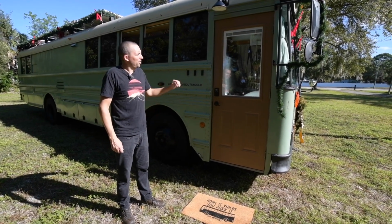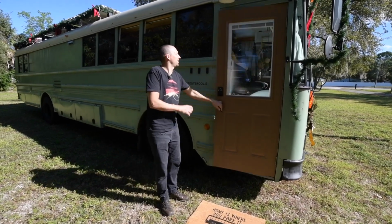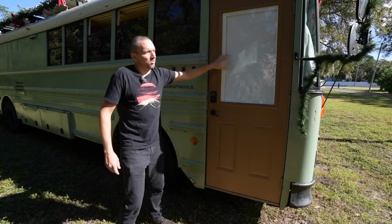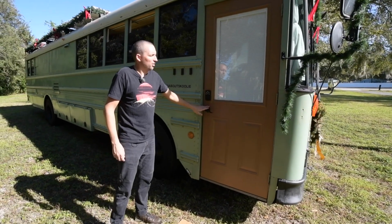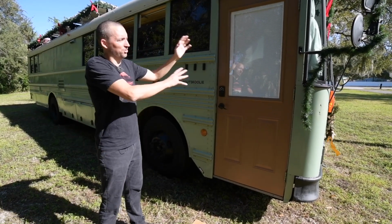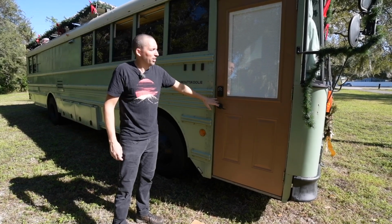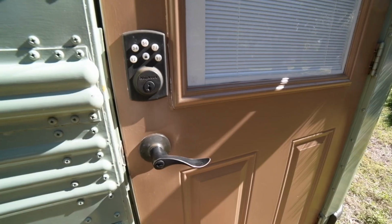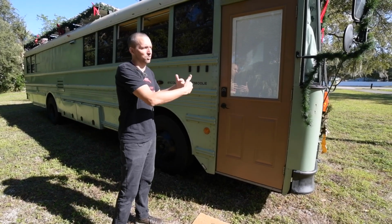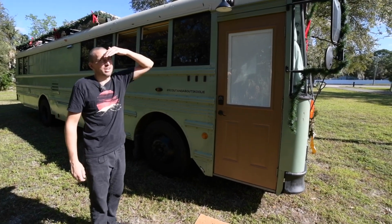So we took that off and went to Home Depot, found this door, and it's got the curtains, so we can close that and give some privacy at night. This was probably the easiest part of the whole bus. It fit right in. I stuck it in there, screwed it in, done. And I was able to put a regular house door lock and everything on it, which is a big problem for a lot of people with the regular school bus doors, trying to figure out how to lock them and keep it secure. And then I added just a regular outside light.